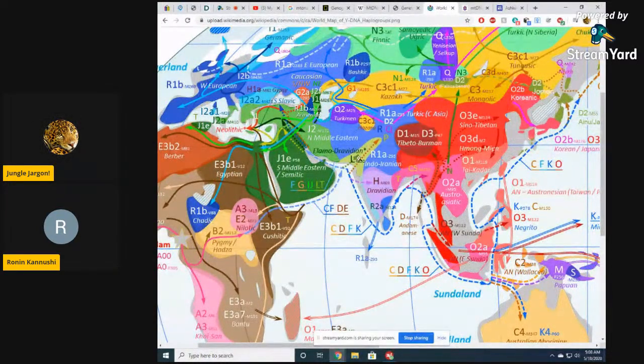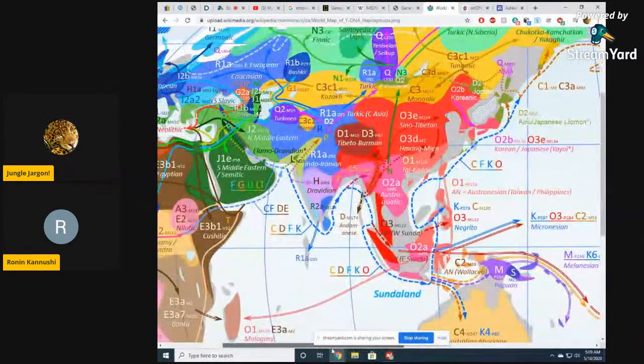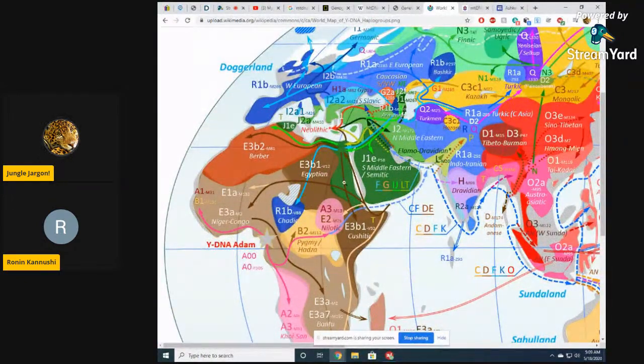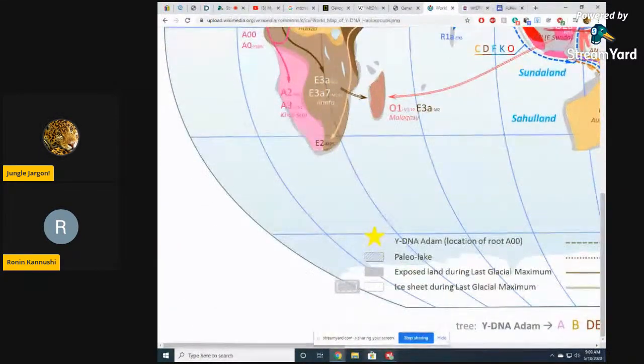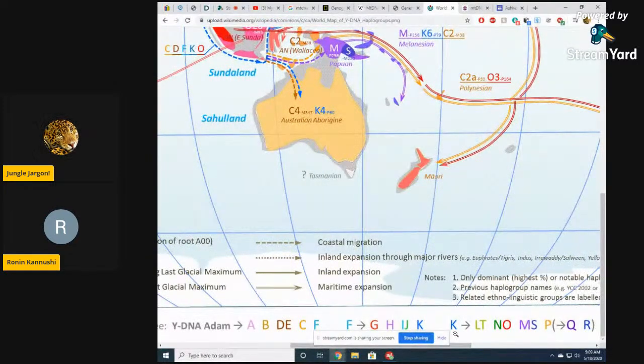Okay, but the C and the D never went to Africa. They went the other way, all the way to the Americas. The C did, and the D went as far as Japan. And it's the same family as A, B, and E. Same family tree on the paternal line. But this is another family tree. This is one family tree, this is another family tree, and this is the third son of Noah.